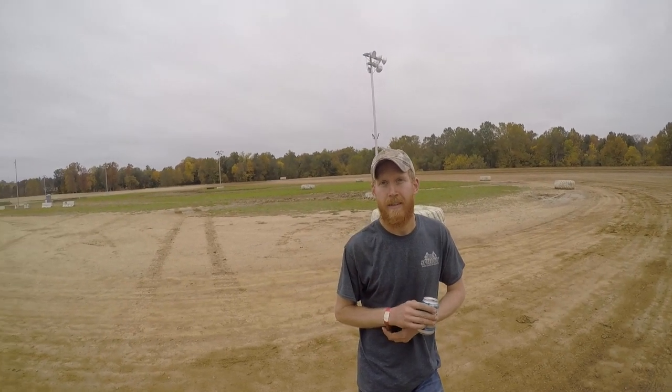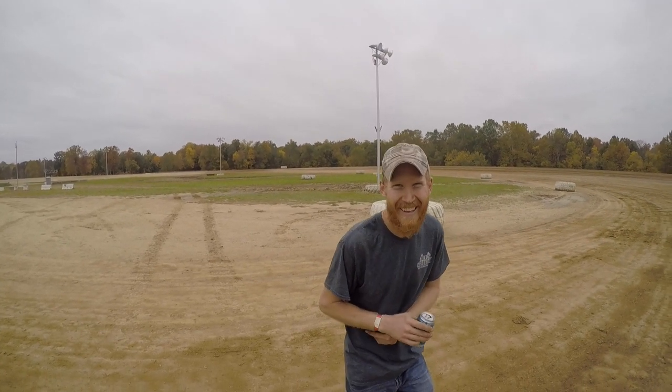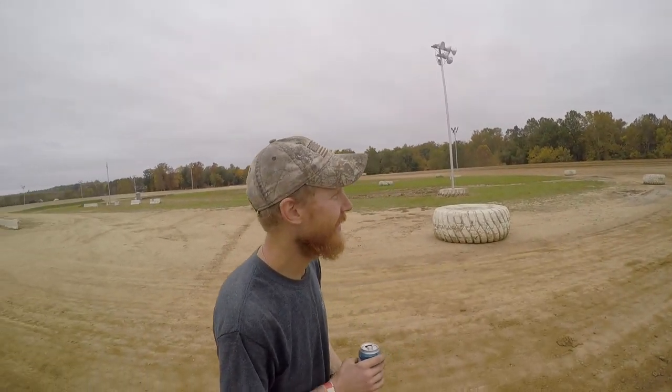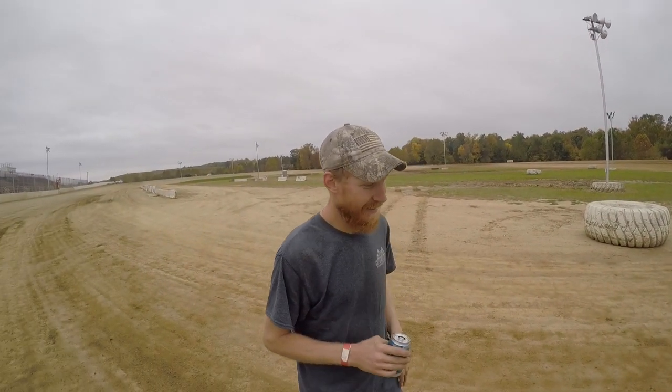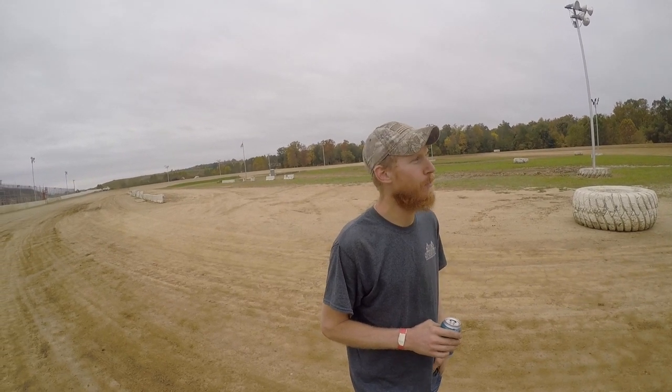Kevin picked up his first limited super buggy win last week, and I didn't go. I went to an apple orchard with my daughter. Hey, you gotta do what you gotta do, man. Yeah, that's a big bummer. I missed his first limited super buggy win, and then he picked up the win here again today. So that's back to back. So he's all jacked up right now. Yeah, and he should be.